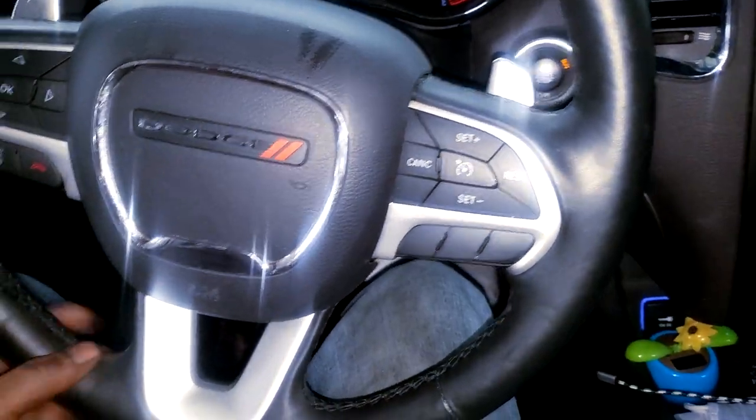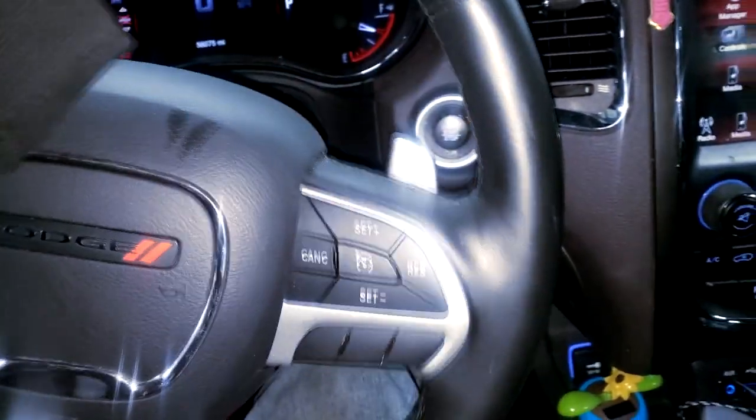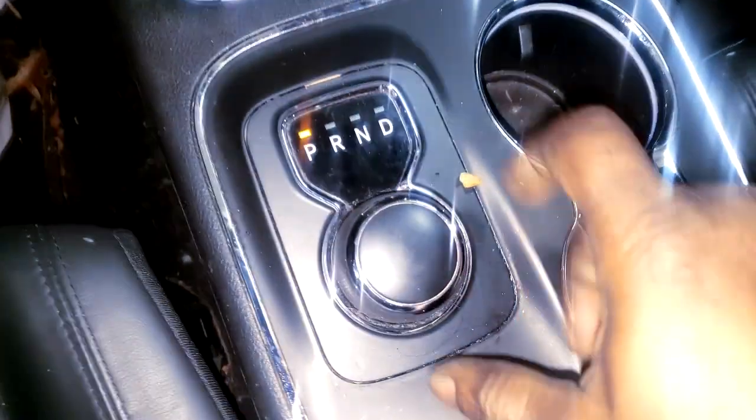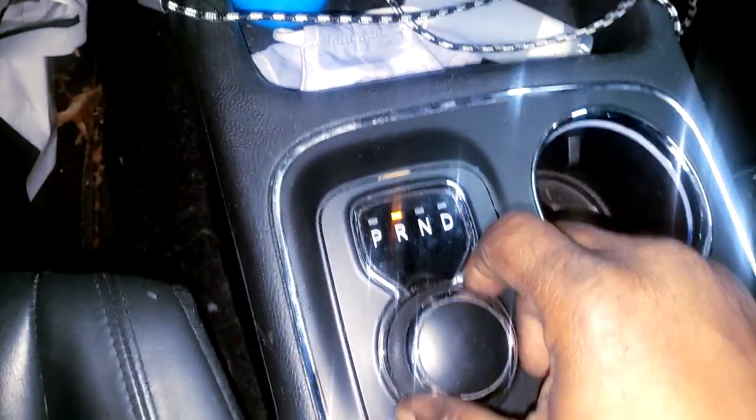Alright guys, I'm finally in the shop. Yes, the vehicle is running, but ladies and gentlemen, it is not shifting. Yes, check engine light on. No matter what I do to my rotary, I have no gears.